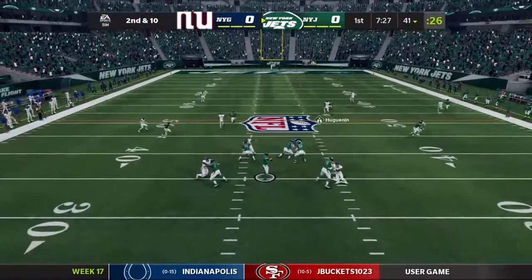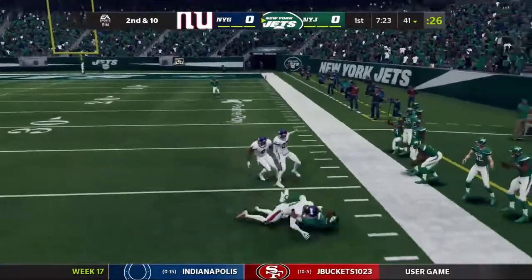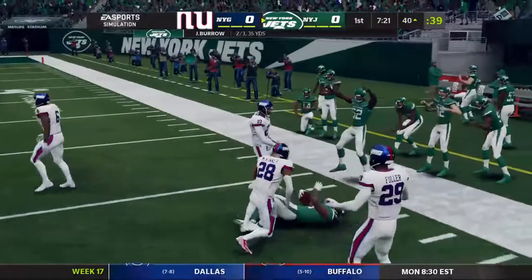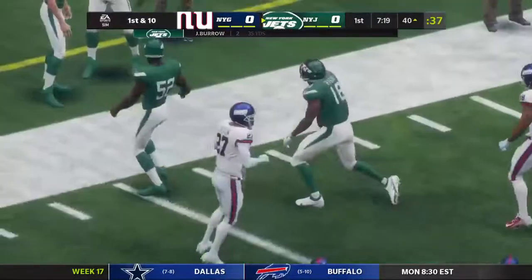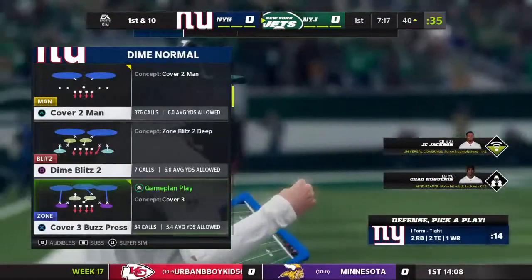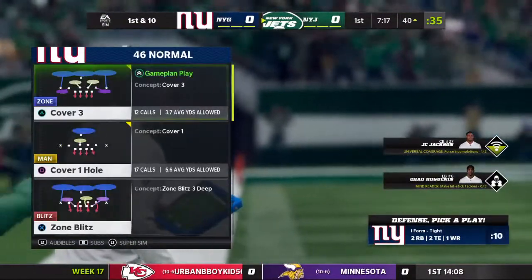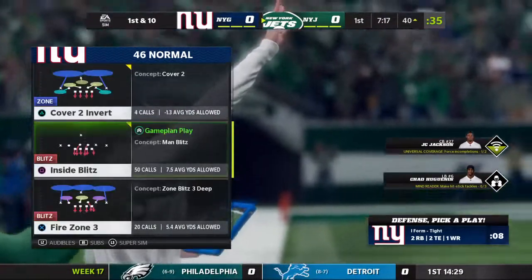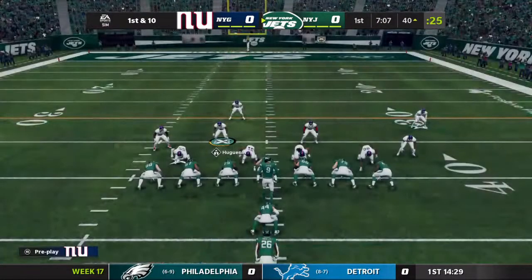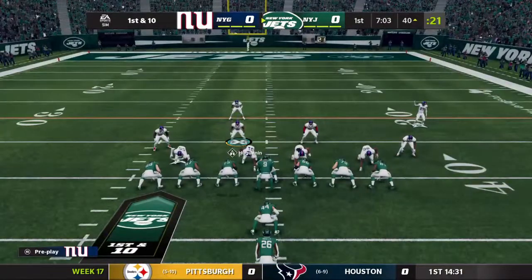Now it's Burrow. He'll get this complete to Jalen Reagor. And they're going to have another first down as the tackle's made at the Giants' 40. Well, that certainly has to feel good. It's not all the time that the play caller should get all the credit. Sometimes I think in the huddle, the quarterback just says, hey, who's going to make a play for me? I just need something right here. And the end result there, nice first down.